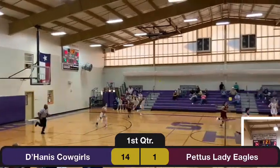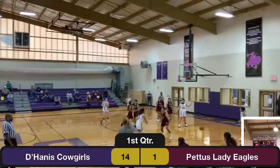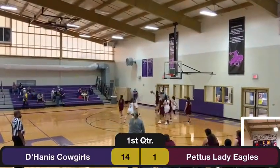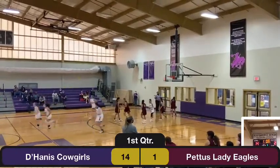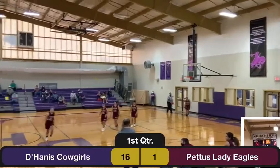Herman passes it to Reyes. Reyes is going to take it up the court. Sydney's going to pass it to Davison. Davison's going to take it in. Nice little jump shot, and it's going to be short. Rebounded by Herman. Back to Harkins. Off the backboard and in for Addie Harkins. It's going to be 2 points for Addie Harkins. Cowgirls have a 16-1 lead here.